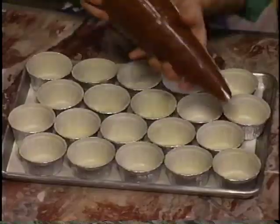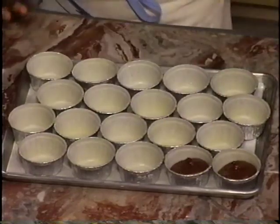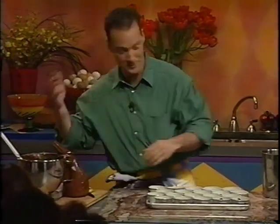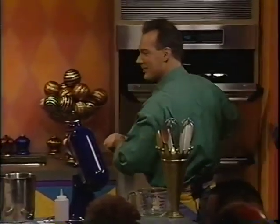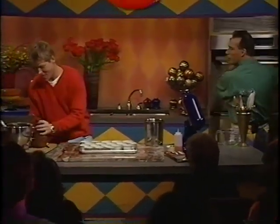Actually, you know what? What's going to be fun here is I'm going to pipe two of them. I'm going to put them in the oven, and you're going to come and pipe the other one. So you see what I do? I'm going to help you for the first one. Yeah, we have about 5 minutes now.